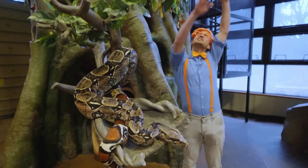Hey, Blippi, did you find the wolf eel? She's hiding inside of her den. Sometimes, if she's hungry, she'll come out and say hello. It looks like she has a grumpy face, but she's actually my friend. Sometimes she likes belly rubs and treats. Her favorite is shrimp. Let's see if we can get her to eat.